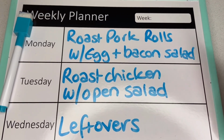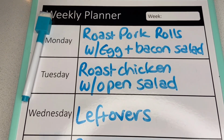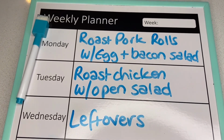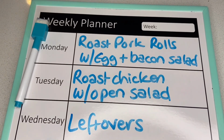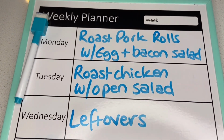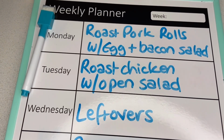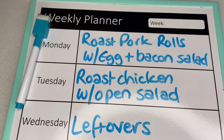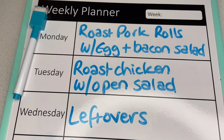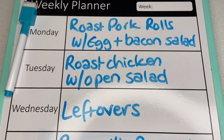So with the roast pork rolls with the egg and bacon salad, that is all just pre-bought. You can actually get roast pork with the crackle on from the shops now, just like you can get roast chicken. I'm pretty sure I've shown it in my grocery haul before, and they are so good, cooked to perfection. So I'm going to be grabbing one of those for Monday night. It's actually Wednesday at the moment, so I'm not going to grab that until the actual night that we're eating it, so that it's hot and ready to go onto our plates. I've just got it on the meal plan so I can remember to go back to the shops to get that, as well as Tuesday's meal. We're having roast chicken with open salad, so I grabbed all the salad and things like that, but the roast chicken I'm going to pick up on the night.